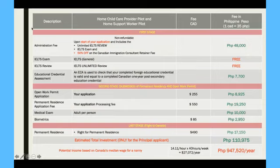In terms of how much this would cost you as an applicant, our administration fee for all the work that we'll be doing would be $48,000. That would be due upon submission of your application. By joining our caregiver pool right after this live stream, this would include your unlimited IELTS review, your IELTS exam, and the consultant retainer fee would be 50% off, with no additional fee for your spouse or child.